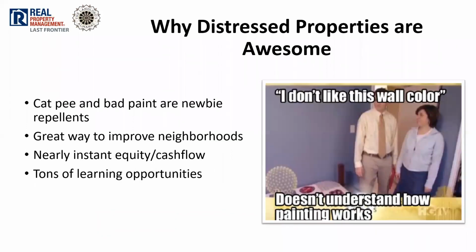Okay. So why are distressed properties so cool? First off, one of the things you'll notice, my duplex when I bought it was nasty. Again, if you have to wear a mask your first day in the property, this is why I called the talk cat pee smells like money. Seriously, you should get all frothy if you start smelling cat pee.